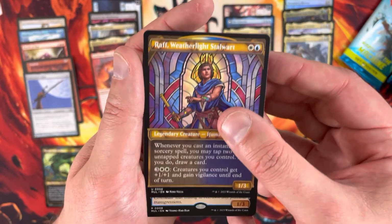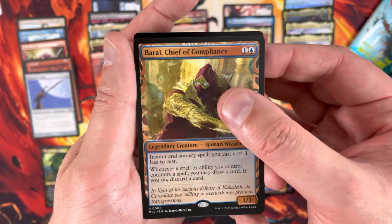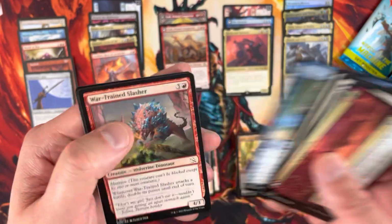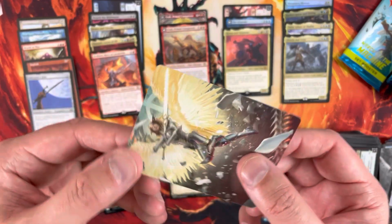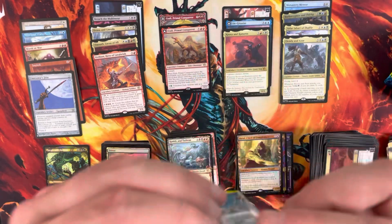Another Raf, because why not? Baral, Chief of Compliance. Kind of a cool card. Not a lot of value. Multiverse Legend rare. And some sweet uncommons after that. And yet another foil land. And there's our art card. That's that Angel, Elspeth. Cool card. All right, last pack of the middle column.